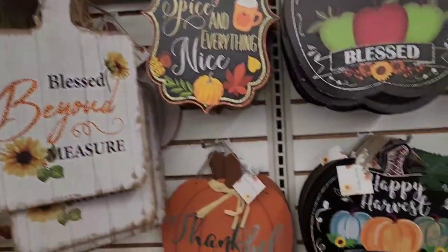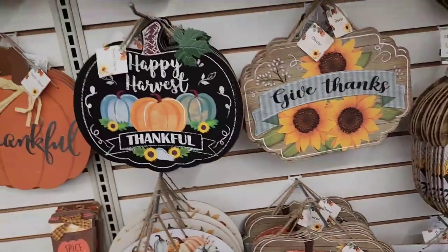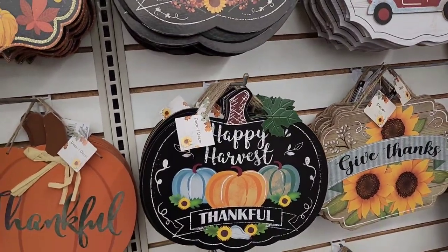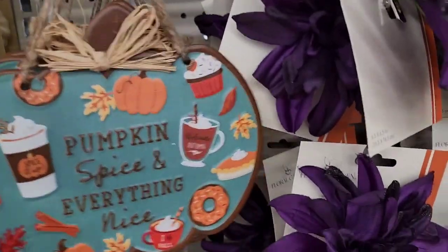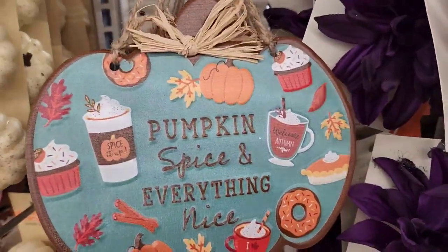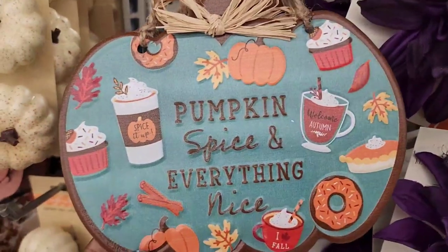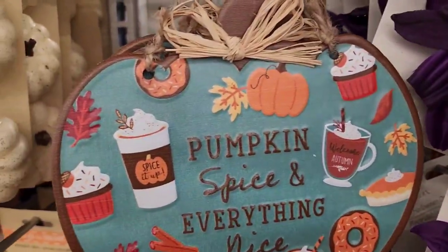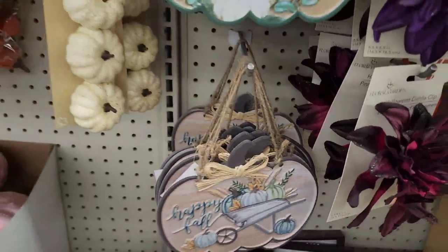So I'll be adding in clips whenever I find something new to show you guys. You'll get a look at what they have. Absolutely gorgeous. These signs, I didn't see this one when I did all the fall stuff. It's jute twine and it says pumpkin spice and everything nice with the coffee, hot chocolate. I love fall, with the marshmallows, the cupcake, really pretty, the donut. And then this one says be thankful. And then this one says happy fall. So I love those.